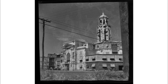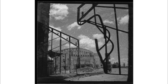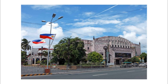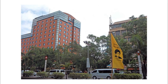But even then, a lot of beauty still remains. I mean, this is Manila City Hall in World War II, this is Manila City Hall today. Manila Cathedral in World War II, Manila Cathedral today. The Metropolitan Theater, Metropolitan Theater today. Roxas Boulevard, as you can see, is a field. And that's now what you see today.